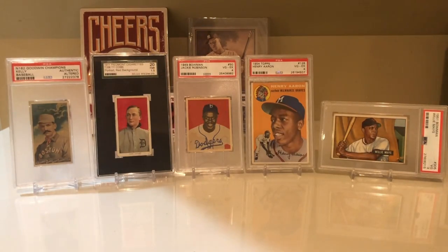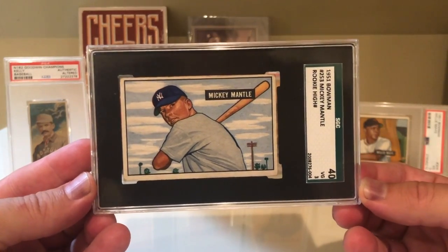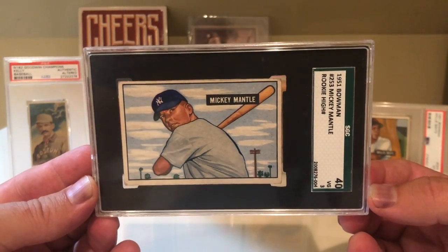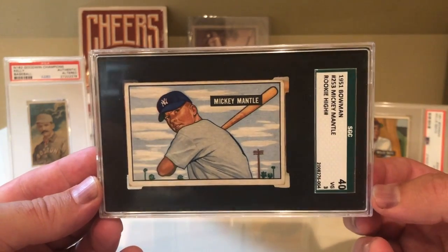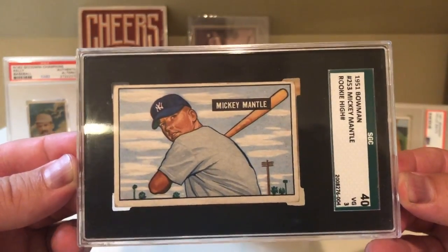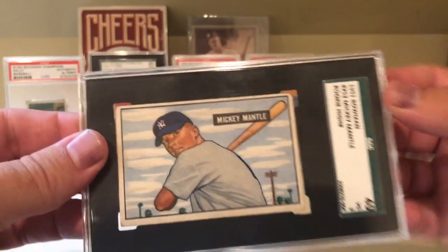At number 4 is the 1951 Bowman Mickey Mantle. One of my favorite cards. This rookie card is absolutely beautiful. A lot of eye appeal. Really not perfectly centered, but nicely enough centered. Got this, it came back as a 3, and really nice looking card there. So this is the true Mickey Mantle rookie.